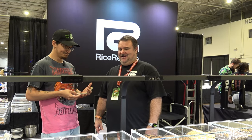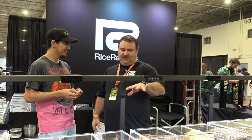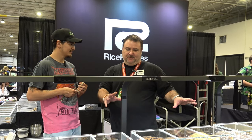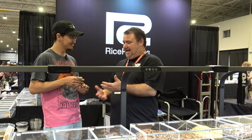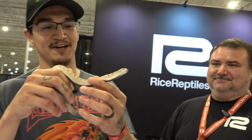Yeah, and I was already kind of leaning towards snakes myself. So we ended up getting into it. That launched Rice Reptiles and everything that we've done in the ball python industry, just her love for that. Now her passion is geckos and very much hognose. The hognose that I'm holding here, we just got from them. It is a conda, or Arctic conda, that we're excited to put into our breeding program. That's really cool.